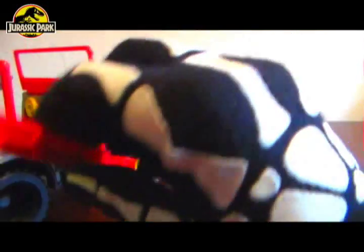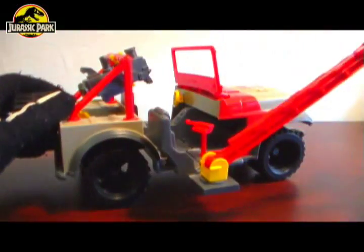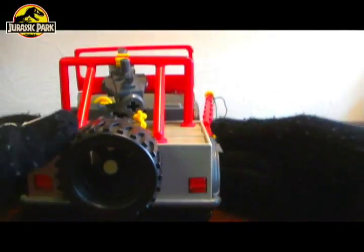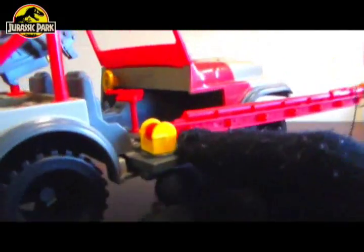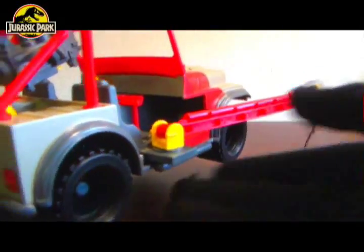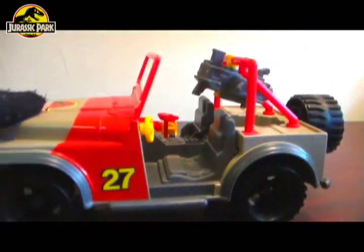Very cool. This piece is just on here so it can rotate and do it whichever way you want. Really cool. Seat collapses back in. On every Bush Devil Tracker I've had, this seat is always really annoying to push in and out, so as always, be careful when doing that action.